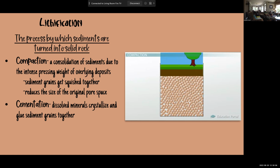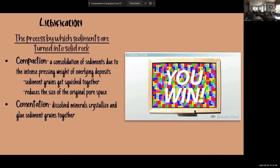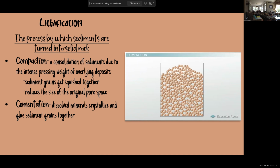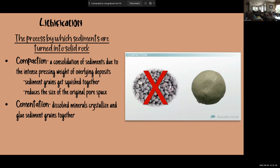So as it layers, you've got sediment, more sediment on top, more sediment forms on top. As it gets pushed down deeper and deeper, the mass above it is heavier and heavier. Gravity is really affecting it. The stuff at the bottom starts to get squashed, and as it gets pressed together, you get compaction. Also, the smaller pieces tend to fill up the gaps, but you're still going to have some gaps. And that's where cementation comes in.